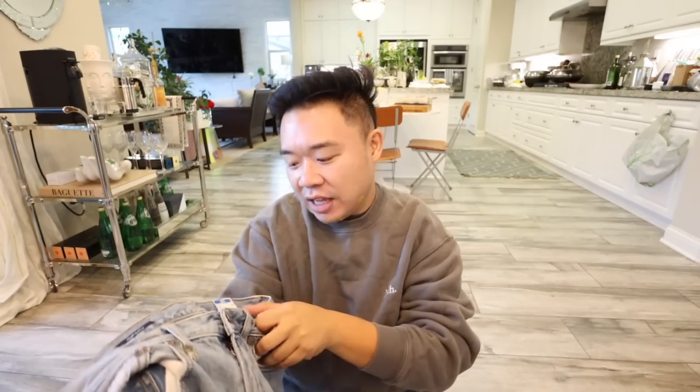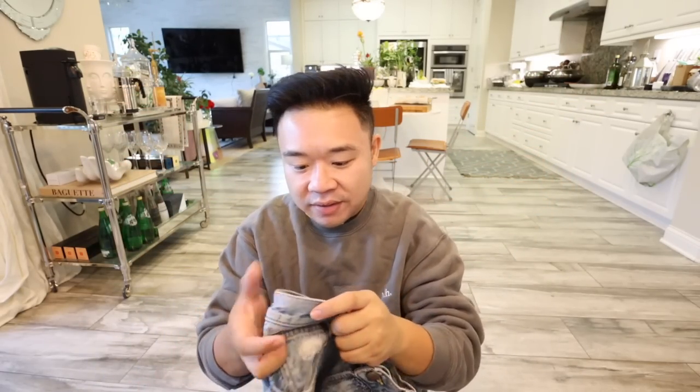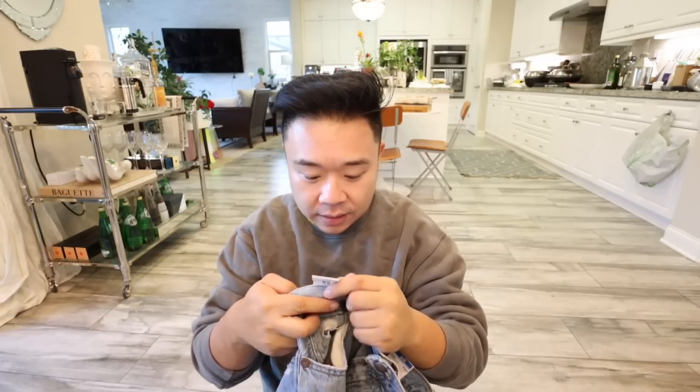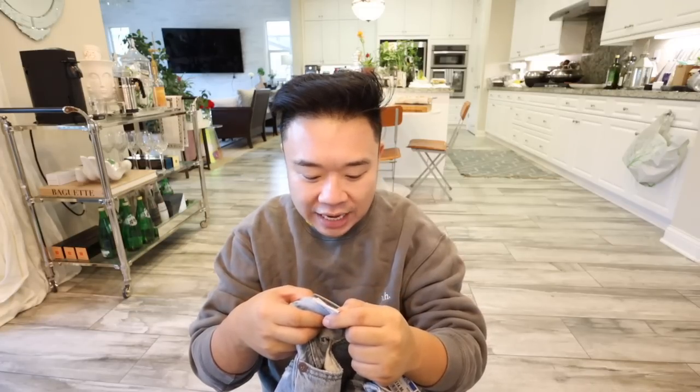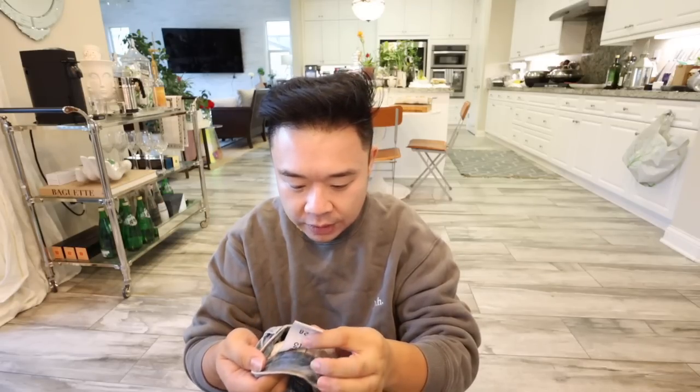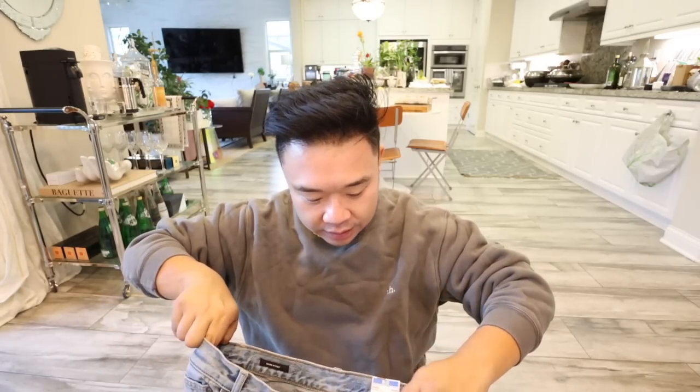I'm pretty sure these are the boyfriend fit, and they're made in Italy. Oh, the style name is called the Colleen Jean. Color is Holly. Interesting. All right, well, these are really nice jeans.